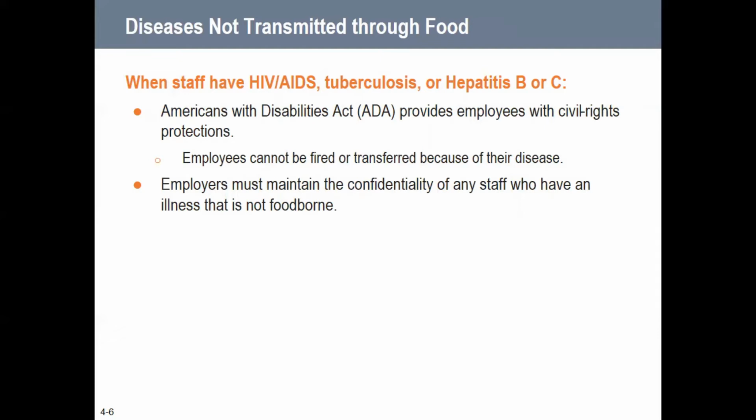Okay. So there are laws concerning staff, especially those that have HIV or AIDS, and those who have tuberculosis, Hep B or C. There's actually protection for people that have those diseases, and it prohibits employers from either firing them or transferring them out of food handling duties because they have those diseases. In fact, employers have to maintain the confidentiality of any staff who has that illness that is not foodborne. All right.